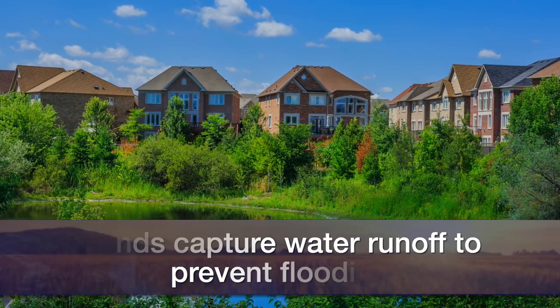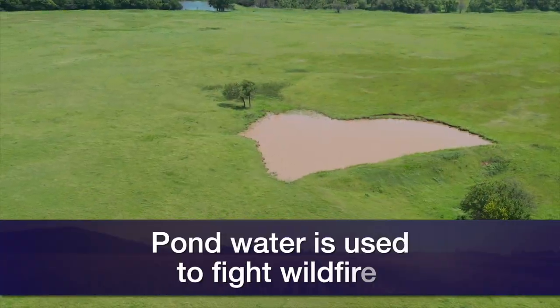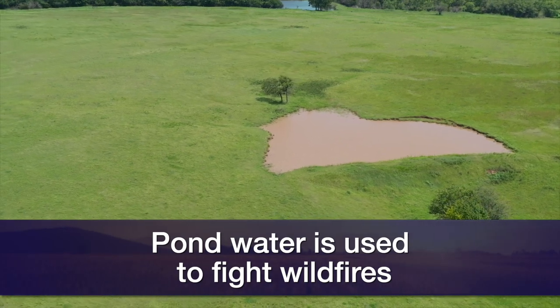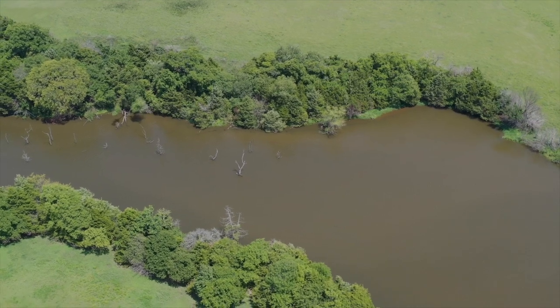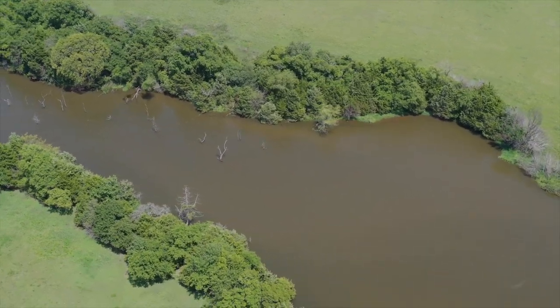And we don't often think about it, but ponds are an important source of water for fighting wildfires and protecting homes, barns, and properties. Whether they're protecting us from floods and fires or feeding our bodies, souls, and pocketbooks, ponds are one of Oklahoma's most important resources. If you live in Oklahoma and you don't have access to a pond, you're underprivileged.